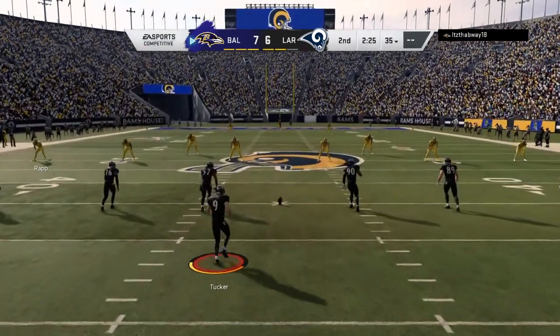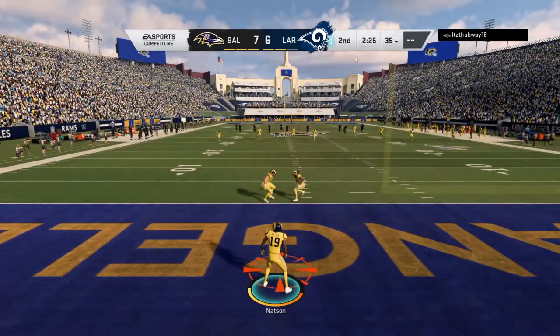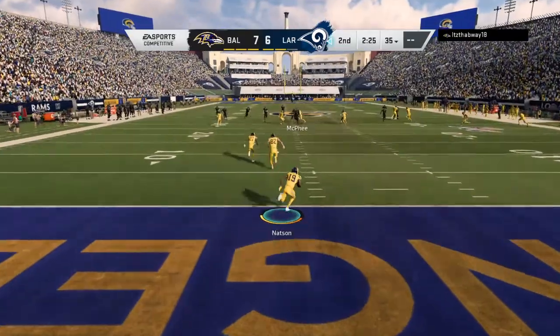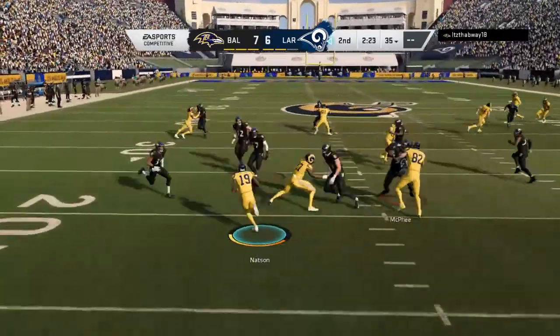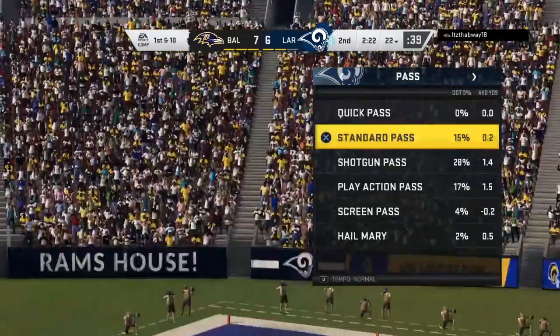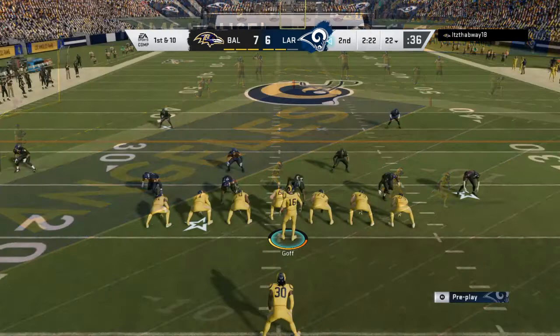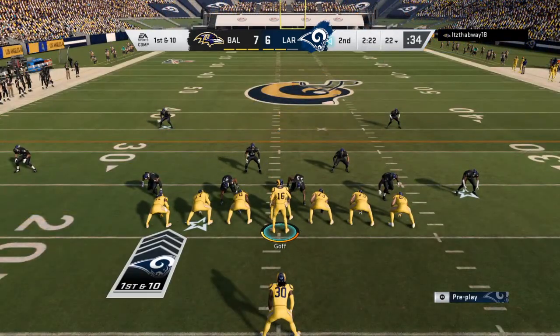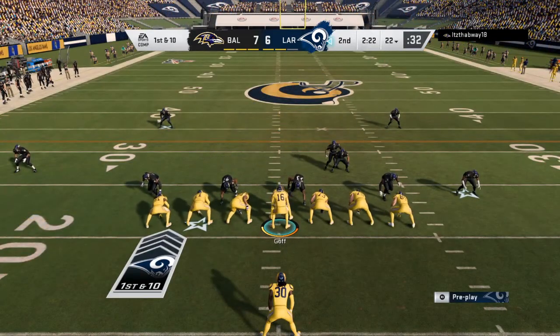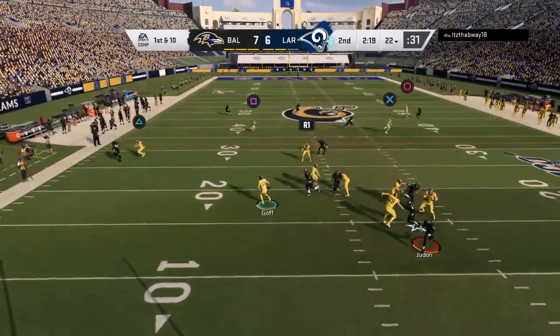Tucker now to kick it away following the touchdown. This is taken about 7 yards deep. And he's up past the 20 to the 22-yard line. The LA offense ready to go for their next drive. They've shown precious little here offensively thus far as they try again with a 1st down now.